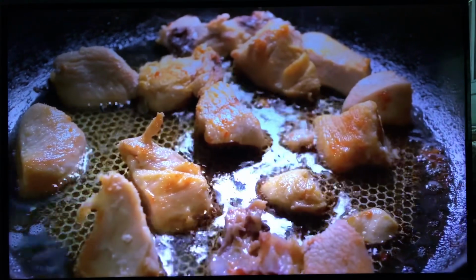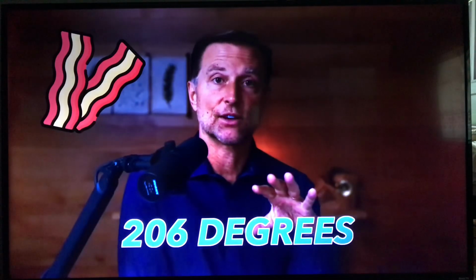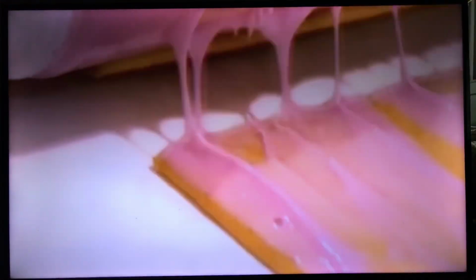At home, when you're cooking, or if you slow cook, you reduce this chemical reaction. So sometimes I'll slow cook pork, right? And it really only gets to 206 degrees. It never gets 285 degrees or more, so we keep the temperature low and we're safe. The next tip is just to focus on more whole foods and not the refined stuff, because this is the stuff that's killing us.